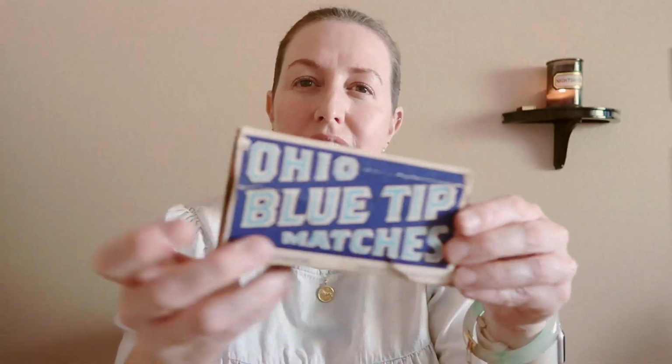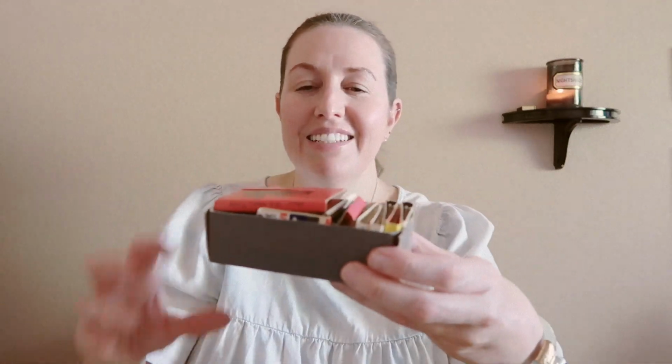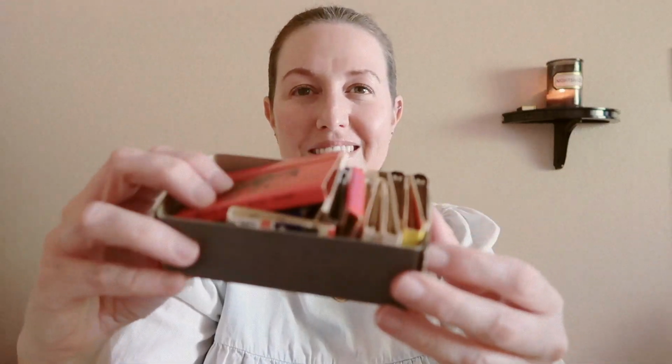I saw in the pantry some matches. I'm really into collecting matches right now. I have hundreds only because I went to one sale and got a bunch. We'll talk about that later, but it's gotten me in the mode of looking for cool vintage matches. I saw this box and I thought, oh, that's an interesting box. What do blue tip matches look like? So I opened it up and inside were matchbooks.